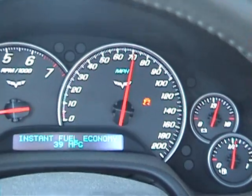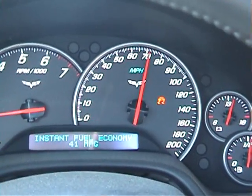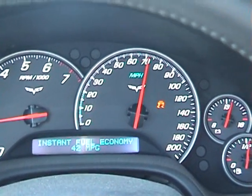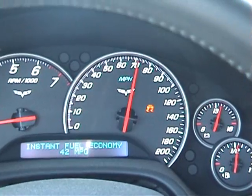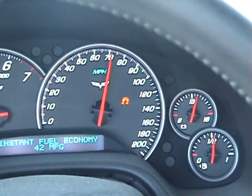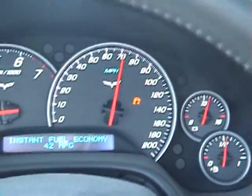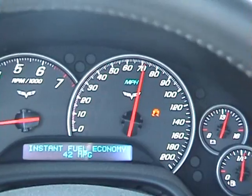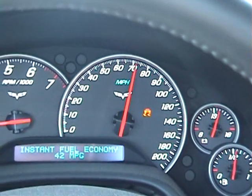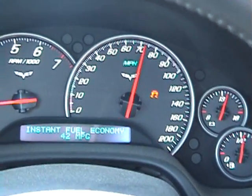We're cruising along here pretty good at 70 miles an hour, and you can watch the instant fuel mileage on it. We'll go here for a little bit, and you can see that this car can pull down 35-40 miles a gallon, which is pretty impressive considering a little Honda or something, you'd be lucky to get 30. At least that's what they're rated at, in that 30 to 40 range. But I guarantee you this car's a whole lot more fun to drive than a Honda.